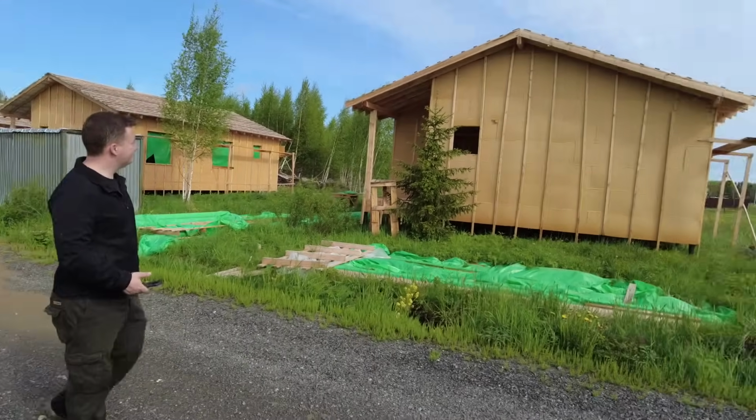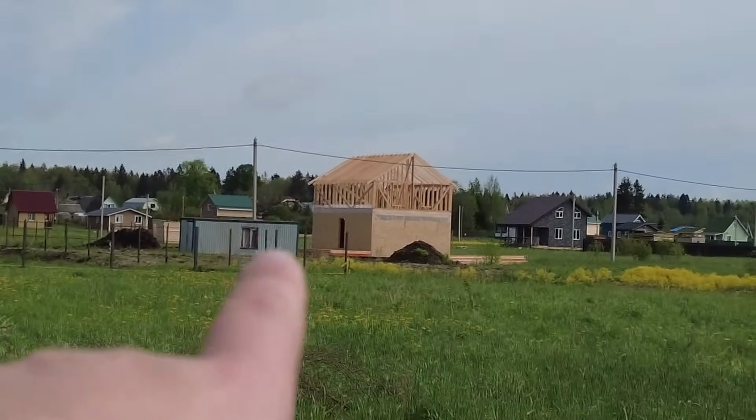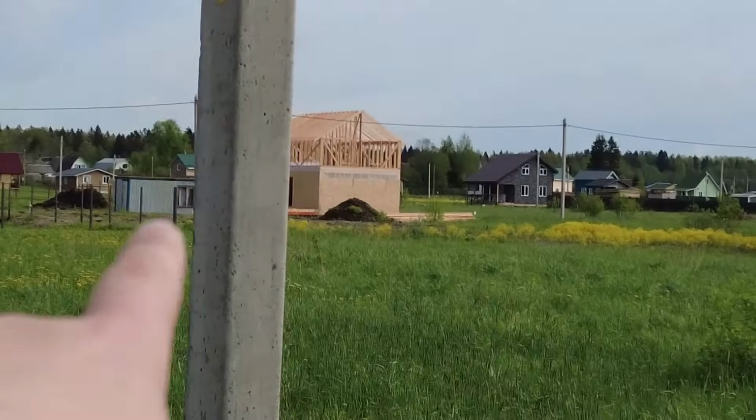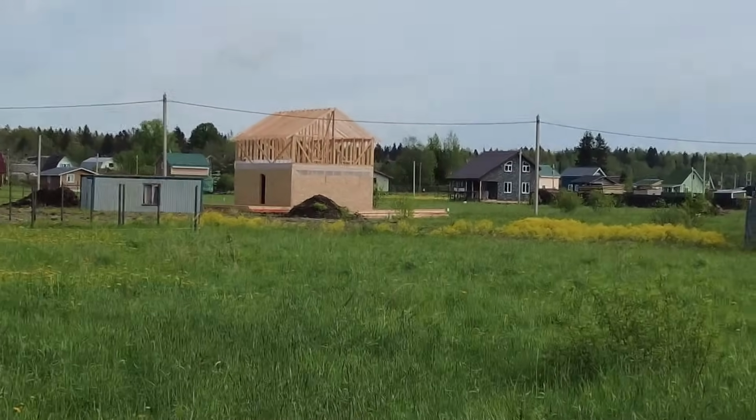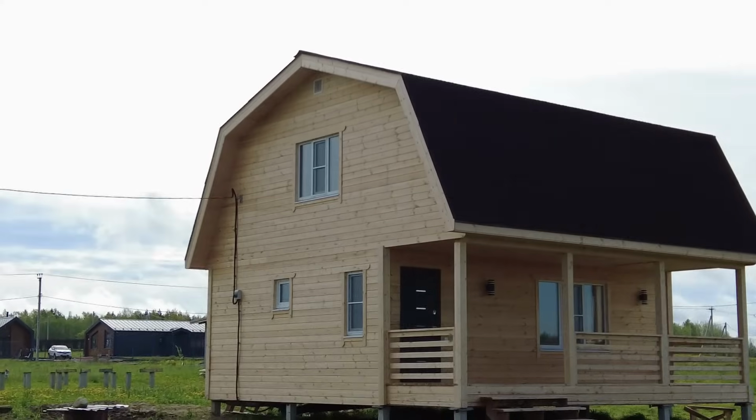I mean, there's a stick house being built there. That's kind of similar to what I build. You guys have seen a lot of my videos about building, so you know what I build. But that's about what I do. And another style of a house, kind of like a barn style house.